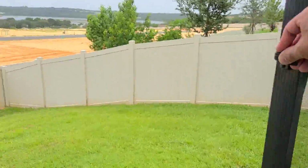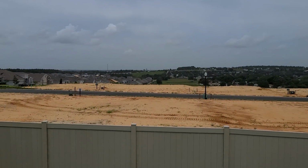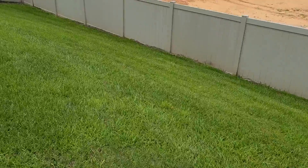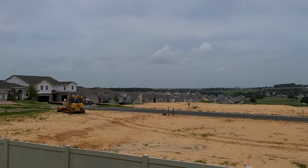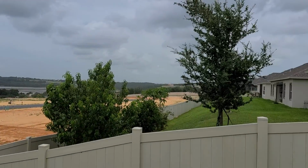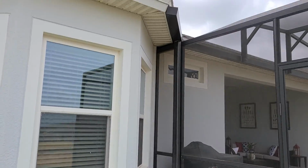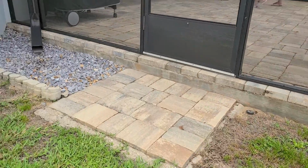Not really much you can do with the yard. This is a view right here. You can see it goes completely downhill. And there is some construction going on in the back. The subdivision is adding homes. All right.